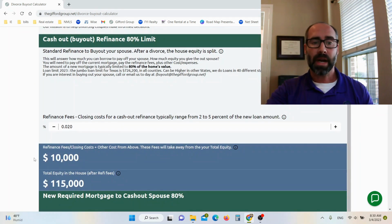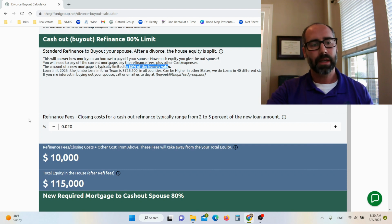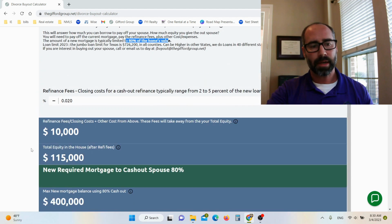Now, if you're talking about buying out, and this is what most people will say, hey, I want to do a cash out. I'm going to buy out my spouse. That's actually what I did in my situation when I went through my divorce, because I didn't know about the equity lien. I didn't know about tapping more of the equity. I thought for sure 80% was the most we can tap, right? So in my case, that's kind of what I did. But I'm here for you today, so hopefully I'm going to tell you something you didn't know.